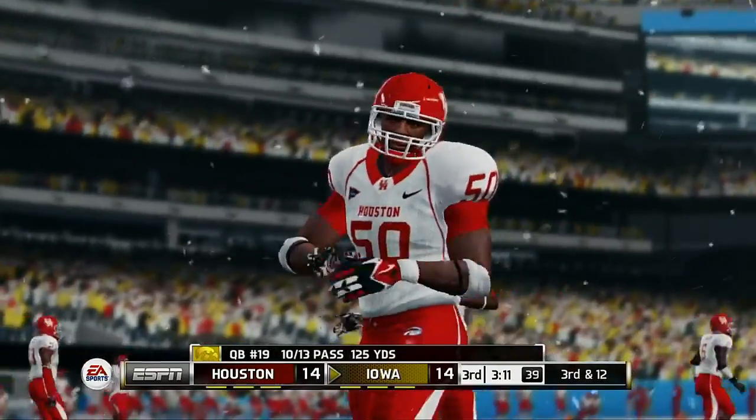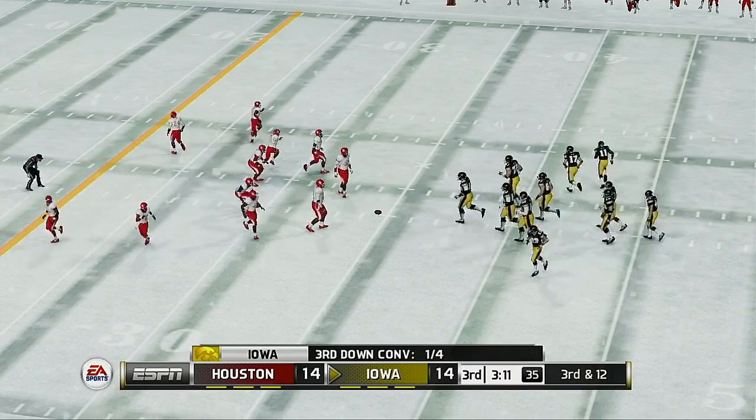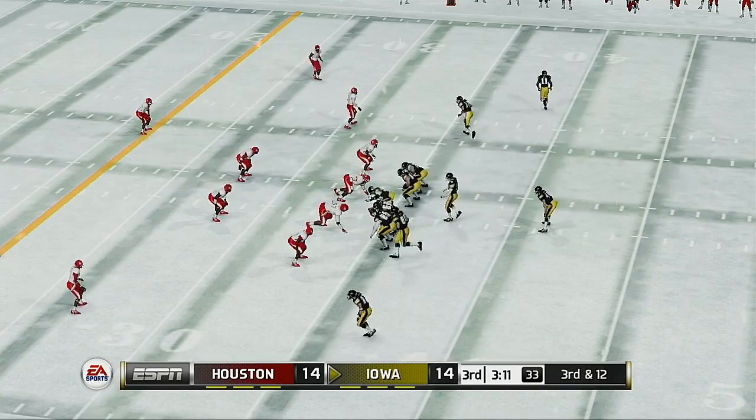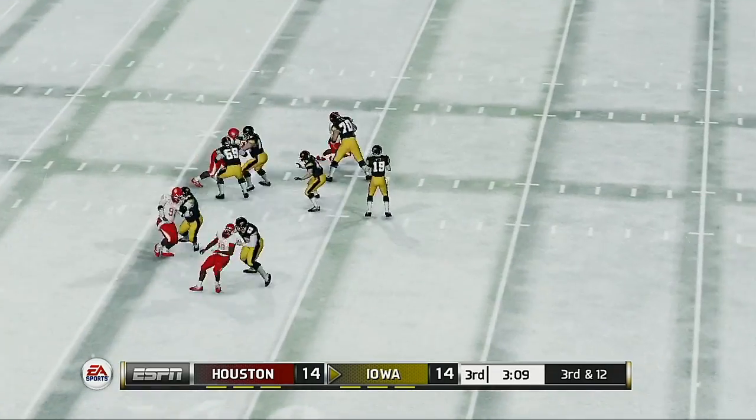Picked off. The defensive coordinator did a great job with the play call there. He put his defense in alignment and in position to be able to make a play on the football. Everything worked perfectly. They just dropped the football. Boy, the offense caught a break there.